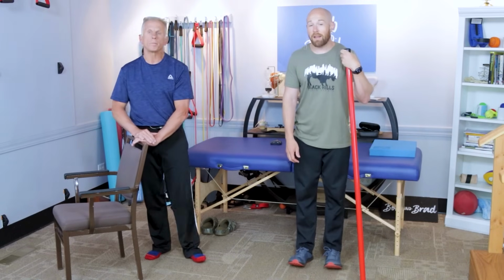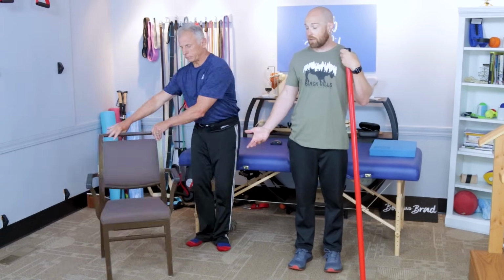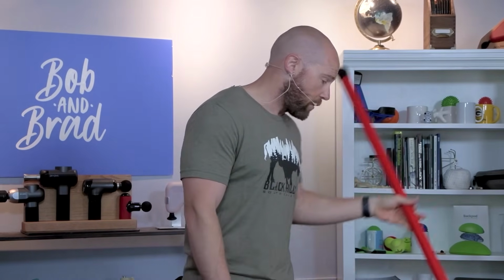And Mike, what do we have last but most important? So the final exercise we're going to show are sit to stands. So it's a version of a squat. We're going to start with an easy and go to more of an advanced version here. Actually, 3 different levels, so everyone will be included in this.